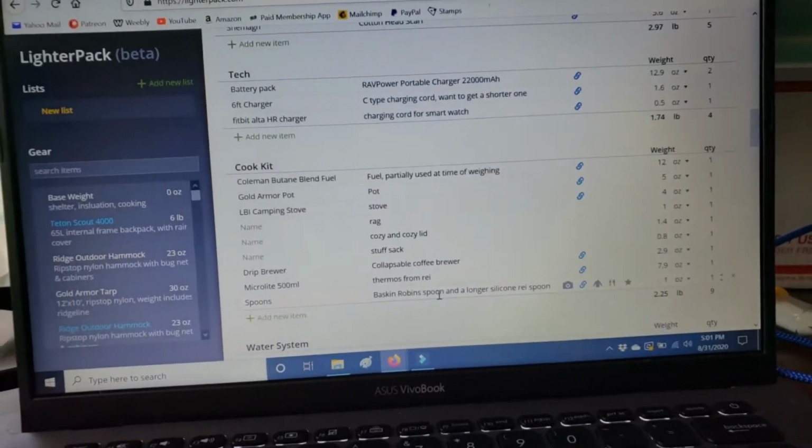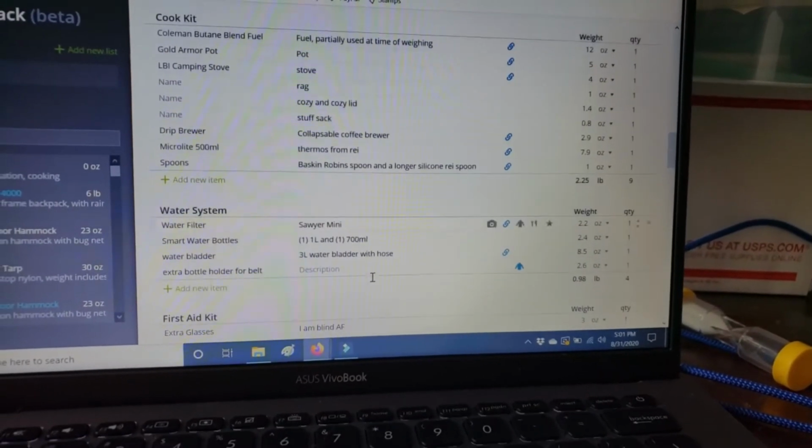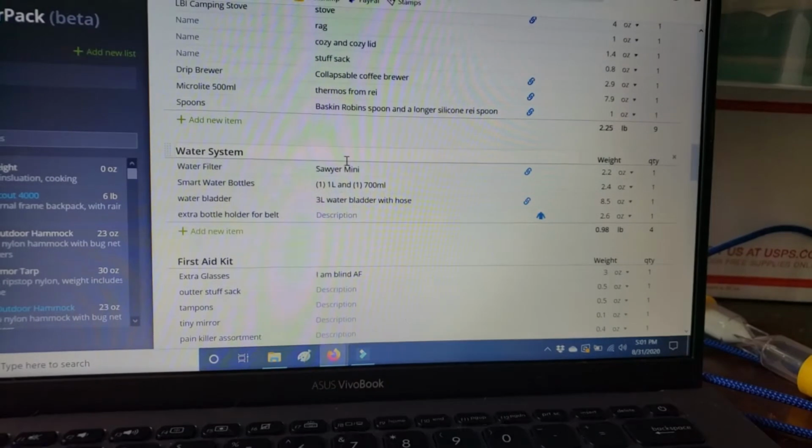And then, I'm going to be bringing 2 spoons. I don't know what's wrong with me. My water filter setup is my Sawyer Mini.